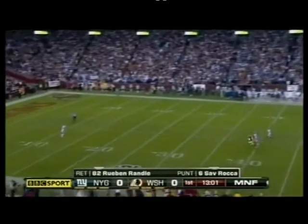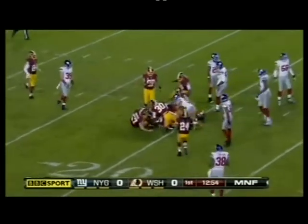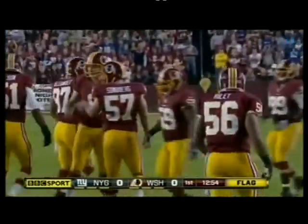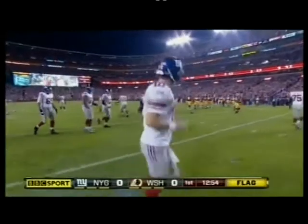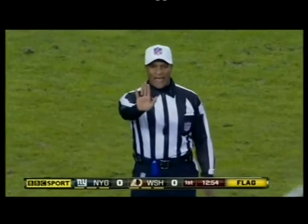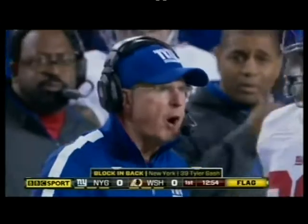Sav Rocco with the punt. And it's caught by Ruben Randall at the 12. And the Giant rookie gets tagged at the 20 as a flag comes down. As well, Perry Riley with the special teams hit. Net of 43. And then we'll add the penalty in on the back end. During the return, illegal block in the back. Return team, number 39. 10-yard penalty. New York keeps the ball.